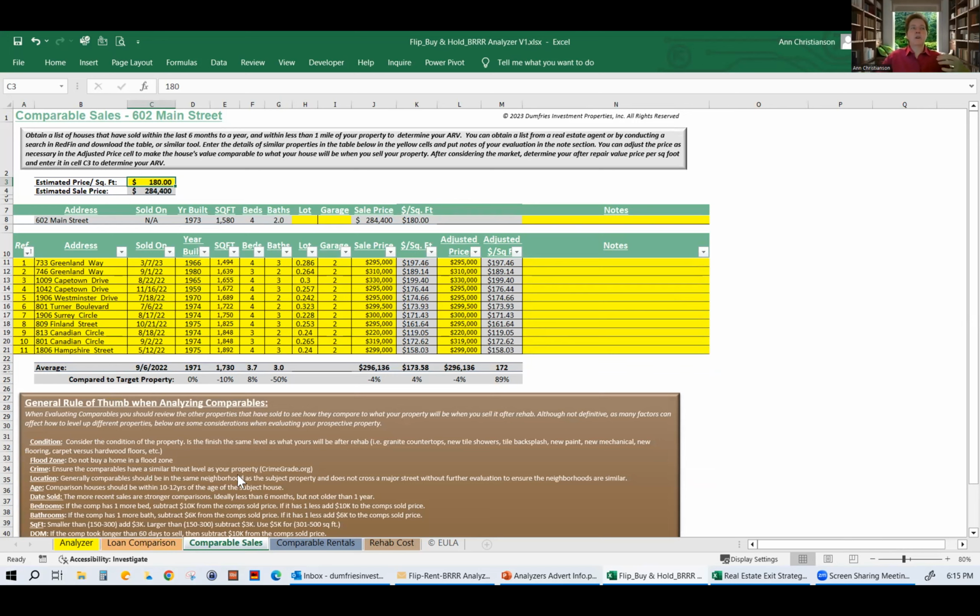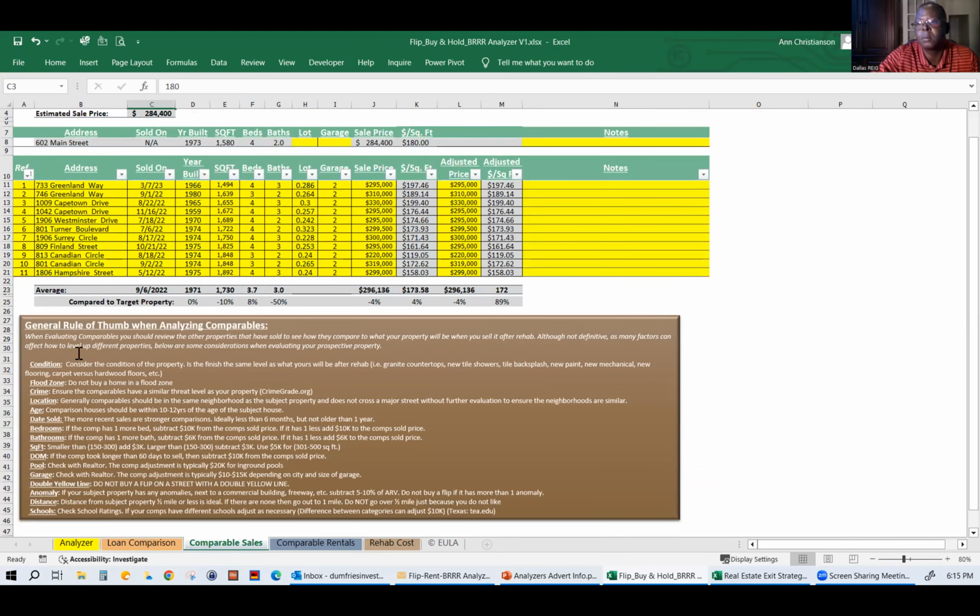It gives you a spreadsheet where you can put in your comps that you would normally get from your realtor. And here's the key: down here, we've taken a lot of experience and a lot of conversation with appraisers and put that information here to give you some ideas and rules of thumb. Now, obviously, it depends on the appraiser, your market, and the time. But this is what we have typically found.